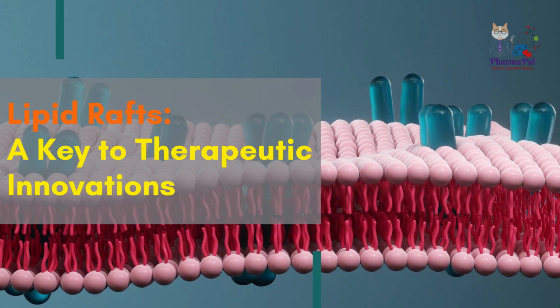Now, not all lipid rafts are created equal. Some can become pathological, meaning they may contribute to disease processes. For instance, in inflammatory conditions, we see the formation of what we call inflammarafts. These are enlarged lipid rafts that harbor activated receptors and signaling molecules, essentially organizing the cellular inflammatory response.